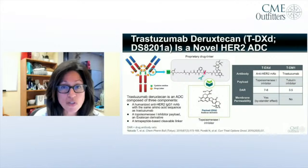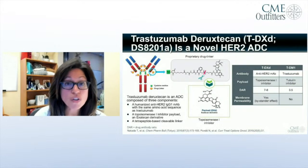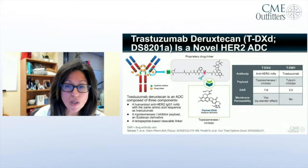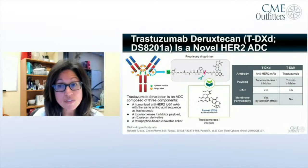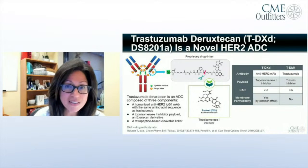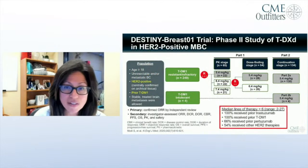Most breast cancer patients are not exposed to chemotherapy of this class, so it's very new for our breast cancer patients. There are also twice as many chemo molecules linked to each TDXD monoclonal antibody compared to TDM1. So we deliver a lot more chemotherapy with each one of these antibody drug conjugate molecules. And in fact, the chemotherapy in TDXD is membrane permeable, so it has the potential to induce a bystander effect.